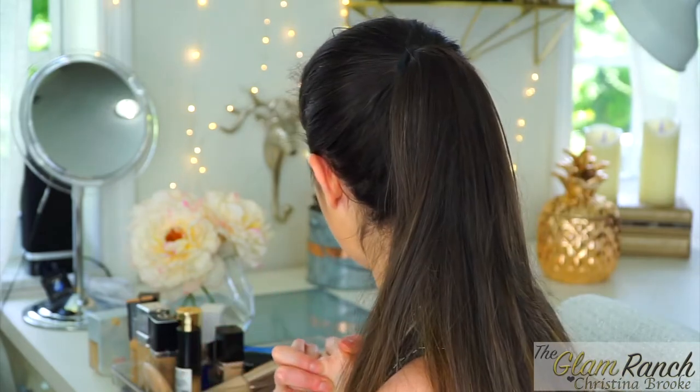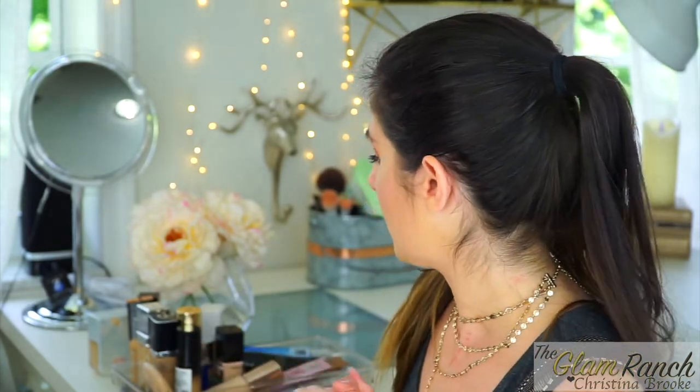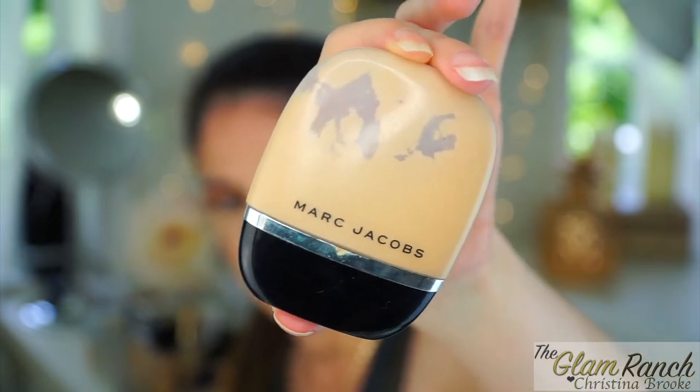So let's go ahead and get into this. Some of these things that I have sitting here are primers, so I'm not going to talk about the primers, obviously, but let's get into the first one. Okay, so number one. This one right here is the Marc Jacobs Shameless Foundation.